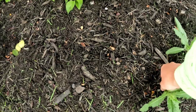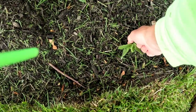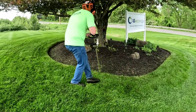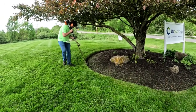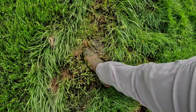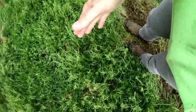Got a lot of thistle in here. Good thing is they pull right out. Make sure you guys get the root. Watch your head, Lathan. We're gonna keep rocking it here. Oh yeah, that's soft there. We'll be able to mow it up to about here this week.